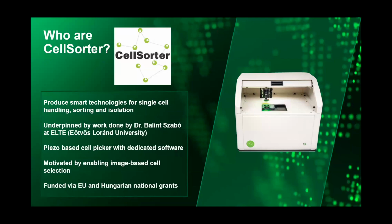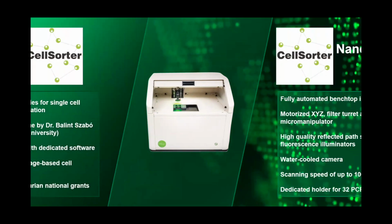Who are Cell Sorter? They produce smart technologies for single cell handling, sorting, and isolation, including a unique piezo-based cell picker with dedicated software that they're originally selling onto commercial microscope frames. Research was done by Dr. Balint Szabo, ELTE. They were motivated by enabling image-based cell selection, and I'll talk a little bit about the differences between their method and other methods in a moment. And the funding for this spin-out was provided by EU and Hungarian national grants.